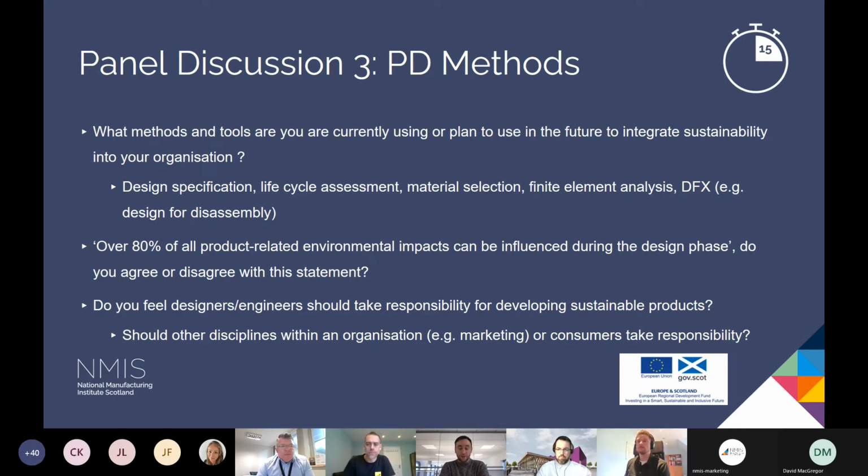These are all just tools, in the same way that there are multiple other tools for developing new products. So it's just about having the right strategy to use them. Use the most appropriate tools at the most appropriate times.